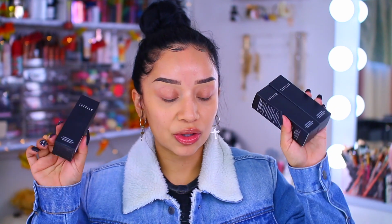They recently launched a makeup line, and they recently launched a new foundation. I've been testing this out for probably a week and a half, and I have some thoughts on it. Today I'm going to be doing a full review. I'm going to show you guys how the foundation looks on the skin, and I'm also going to be doing a full day wear test and come back and show you how the foundation is looking maybe about 7 hours into having it on. So I have some thoughts to share with you guys.